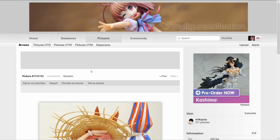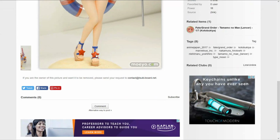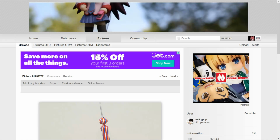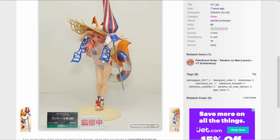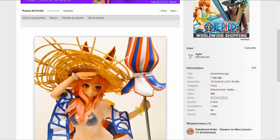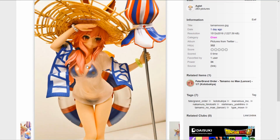And she has her sandals on with little starfish. And there's Tamamo from another angle so you can see her fluffy tail. It's not as fluffy as her plainclothes version, though. Very fluffy ears. Oh, yes, Tamamo. Gotta love her. Here's one with different lighting or camera settings, more saturated looking.